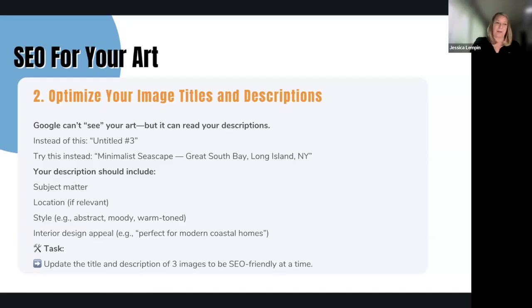Just wait. All right. So now task. Update the title and description of just 3 of your images to be a little bit more SEO friendly, right? So that's not too hard. Pick 3 of your top images. Review your title. What does it say about your work? Does it help with your searching? Look at your descriptions. What does it say about the work? Is it something that you're even bothering to read?